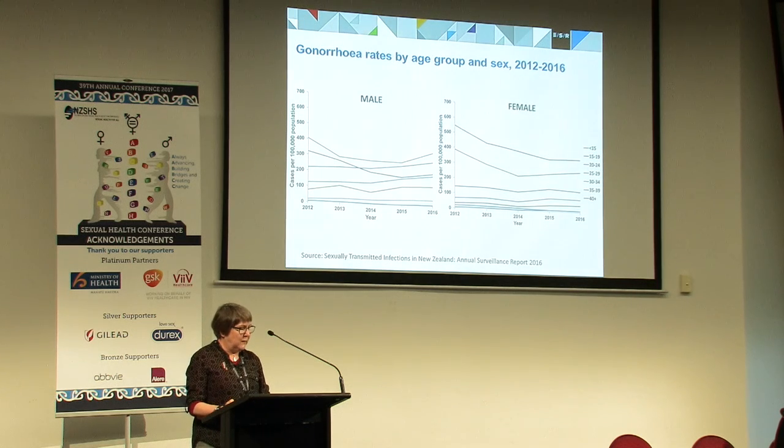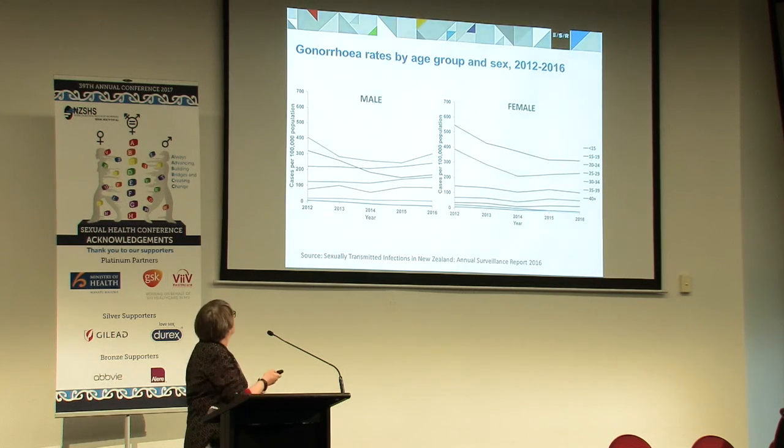Now, gonorrhea rates by age, when we look at both sexes, all age groups between 15 and 39 years, we have far higher rates than the total national rates, as you can see from the figures here.